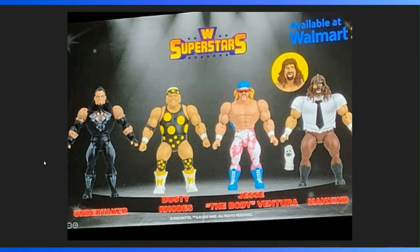Then we've got another Jesse the Body Ventura, this time in wrestling attire. That's great because, you know, there's so many commentator options for Jesse that I love the fact that we got this version. Now, of course, I'm going, how long before it's possible for us to get an Adrian Adonis figure so we can get our East-West connection? Then we got Corporate Mankind. We had him in his original look. Now we've got him sucking up to Vince McMahon, Daddy. And I love this. This is just a cool look for him. And, you know, it's just classic Mankind.